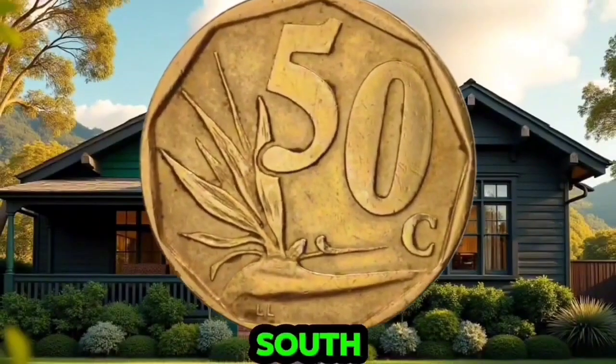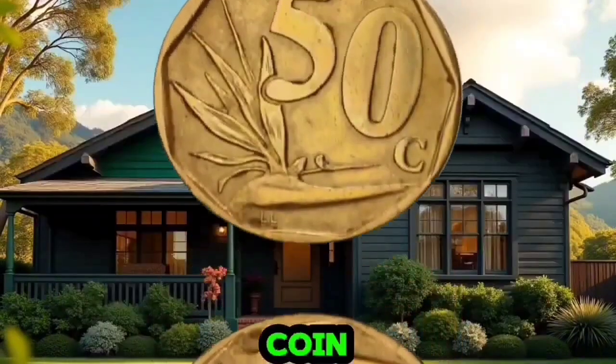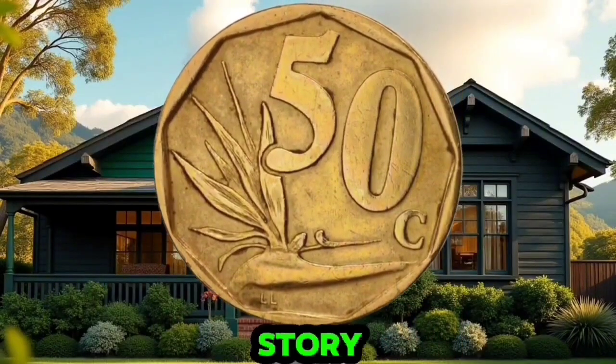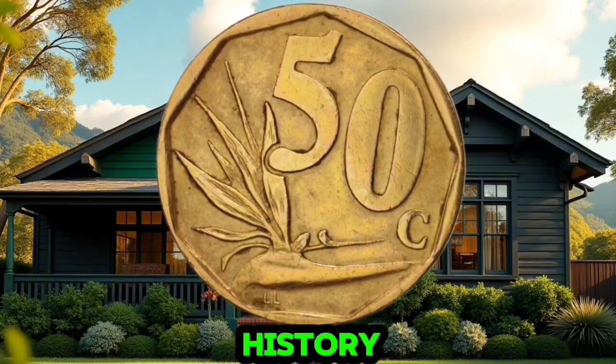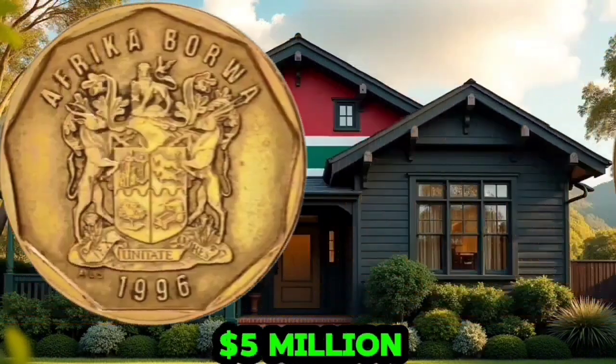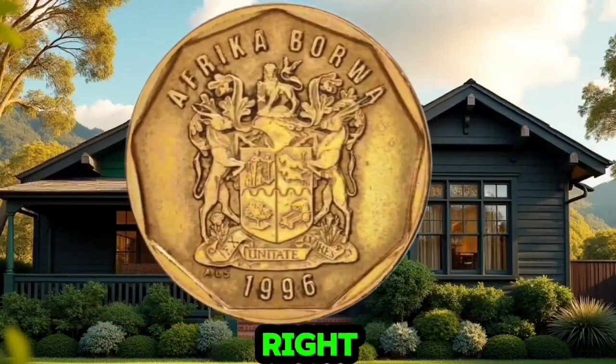The 50-cent South African 1996 coin. It's not just any old coin you might find lying around. There's a huge story here about rarity, history, and how this coin could actually be worth a whopping $5 million. You heard that right. $5 million.